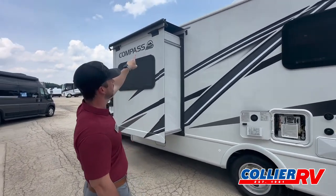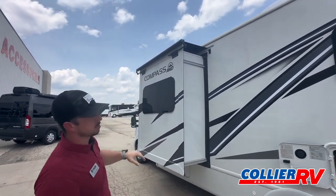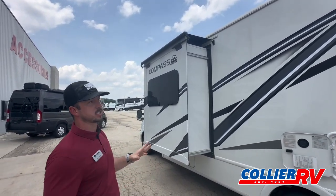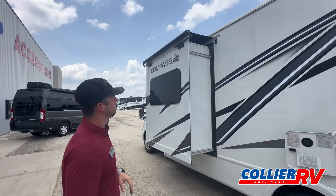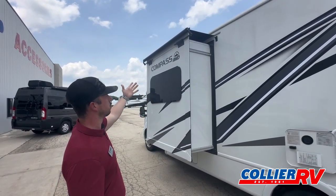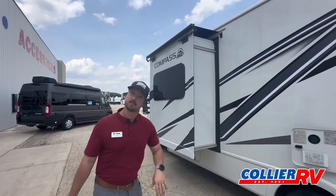We do have a slide topper on this guy that's going to hopefully help keep some of that crud, pine straw, debris, pretty much prevent any need to actually get on the roof of this RV. Hopefully that's going to provide you enough barrier to keep water off, and it's also going to prevent you from having to get up there and sweep things and potentially fall off like that.